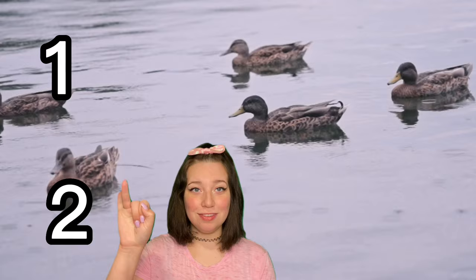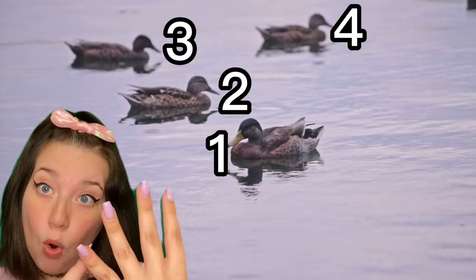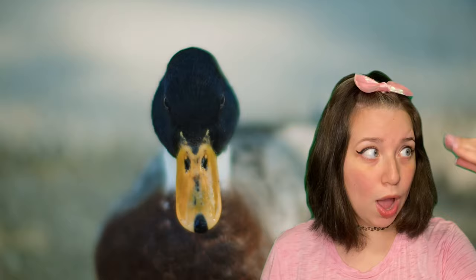One, two, three, four, five. Five little ducks went swimming one day across the pond and far away. Mama duck said quack, quack, quack, quack. But only four little ducks came back. One, two, three, four. Four little ducks went swimming one day across the pond and far away. Mother duck said quack, quack, quack, quack. But only three little ducks came back.